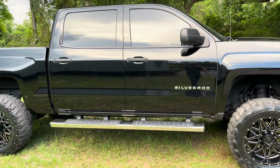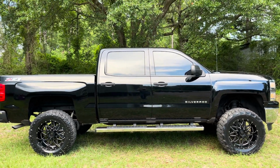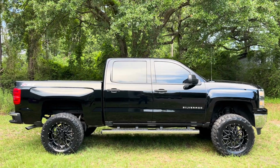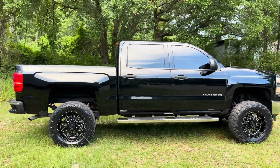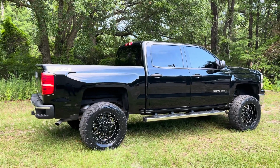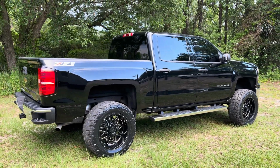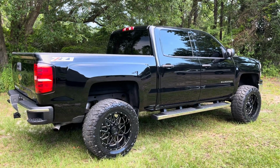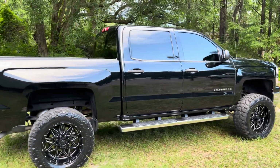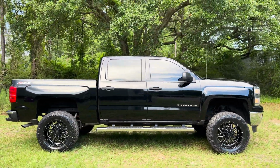If you guys haven't seen our latest inventory, make sure you go to our website, DLUXmotorsports.com. DLUXmotorsports.com will take you directly to our website. We anticipate carrying an average of 30 to 40 lifted trucks at all times. We're making our way there. My company was based out of Virginia for about 10 years, we moved to the beautiful state of South Carolina, and we are still bringing you some of the same gorgeous, beautiful, well-priced trucks that you will find on the market.